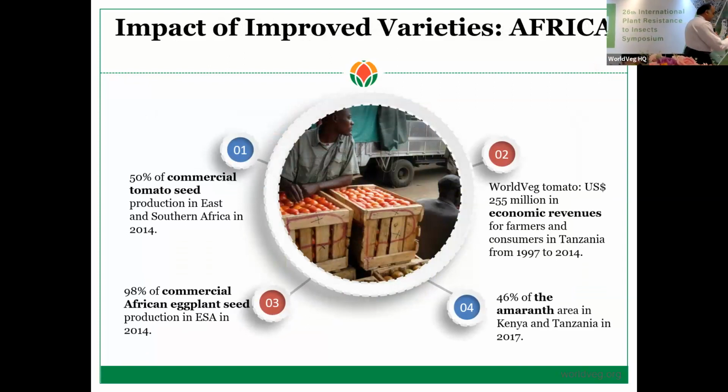And in the case of amaranth, in fact, this is even much higher, because this figure has come from the socioeconomic survey. But recently, we also conducted molecular phenotyping, because you randomly go around, collect samples from the varieties grown among the farmers, and you phenotype and genotype them, and then you can find the correlation to the varieties generated from WorldVeg. So it's almost over 60% now.